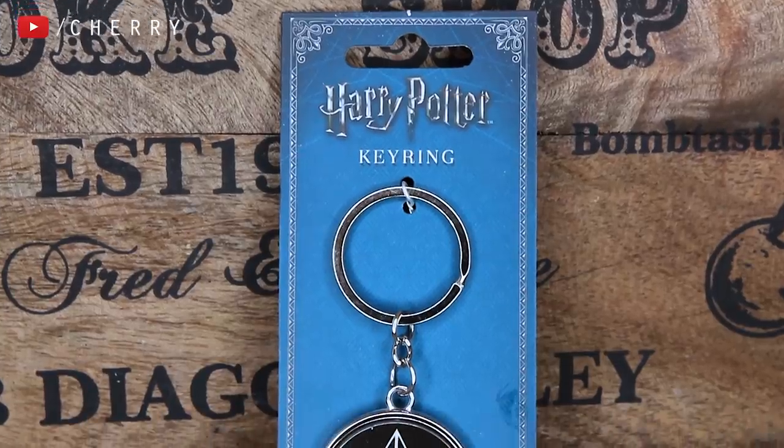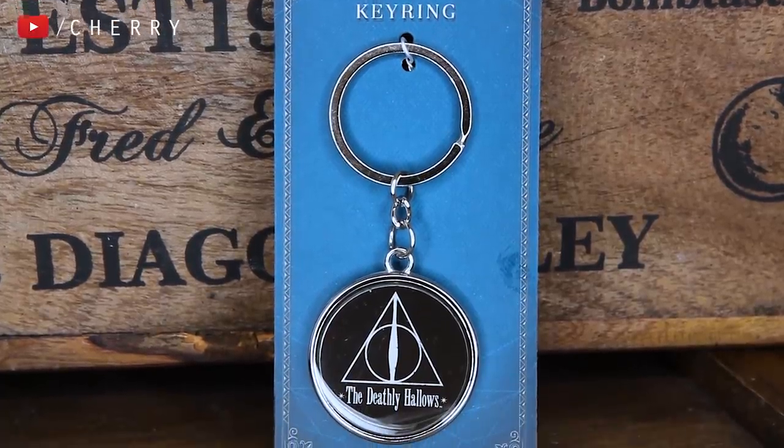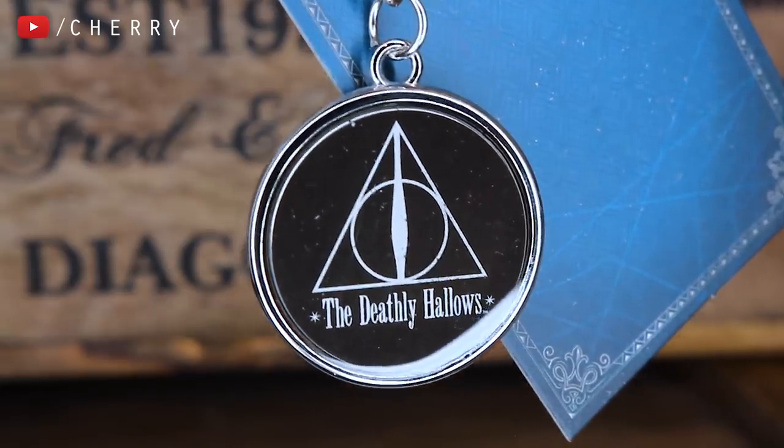Next up, we have got a licensed keyring. It is the Deathly Hallows. And as I've opened these before, there is nothing on the back of them. It's just the front. So yeah, you do indeed have the Deathly Hallows symbol on there, and it says the Deathly Hallows underneath. So yeah, nice little licensed product there.